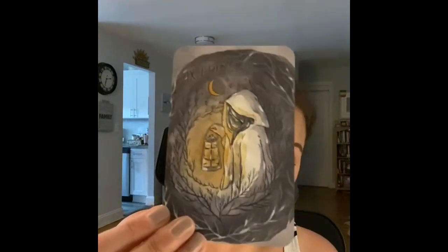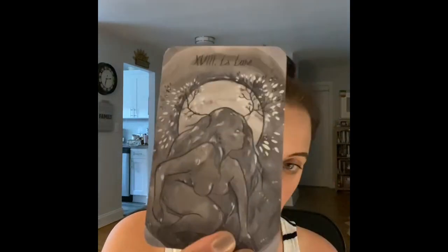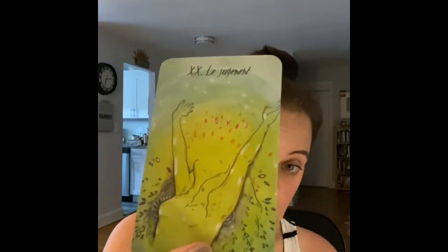I forgot to do the nudity warning. I'm sorry. There is nudity in this deck. It's a little late now, but sorry. I always forget to do that. But it's done very tastefully. You know, it's intentional. It's not just for shock value. It's all feminine, female type bodies. But it's very beautiful. It's a beautiful deck.